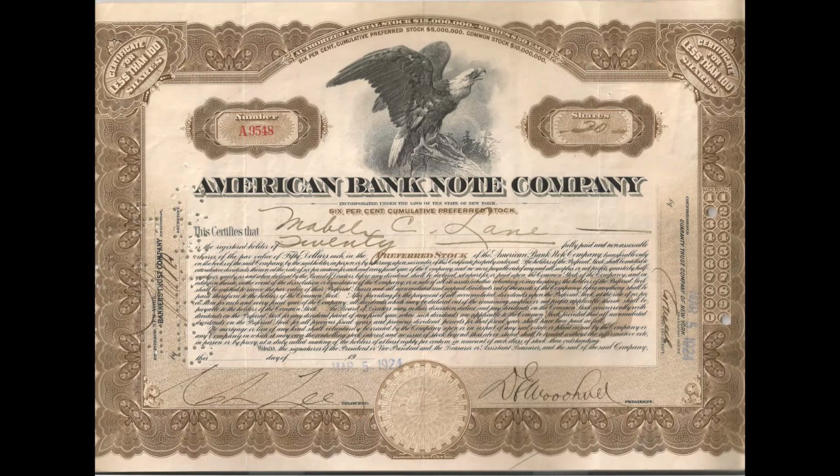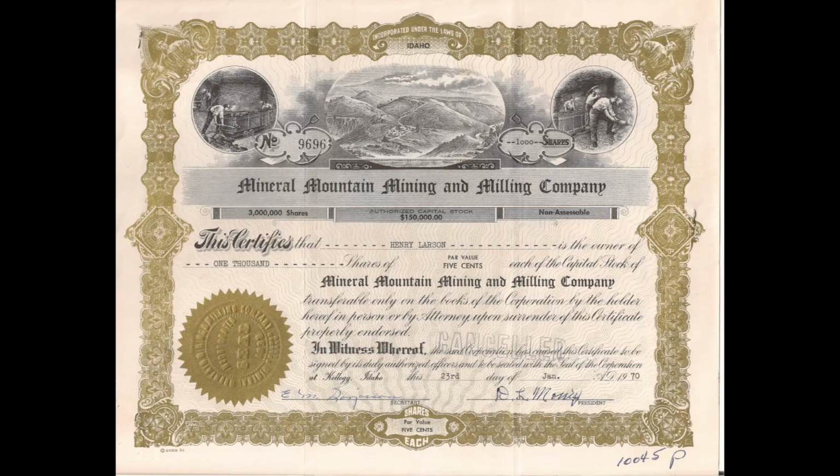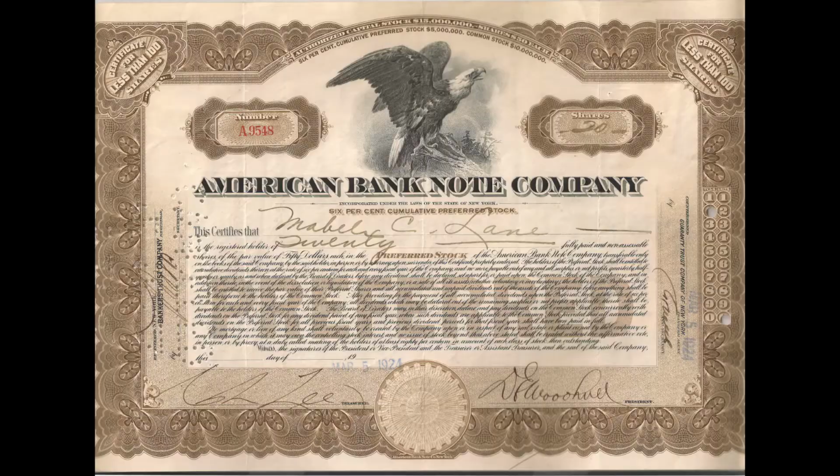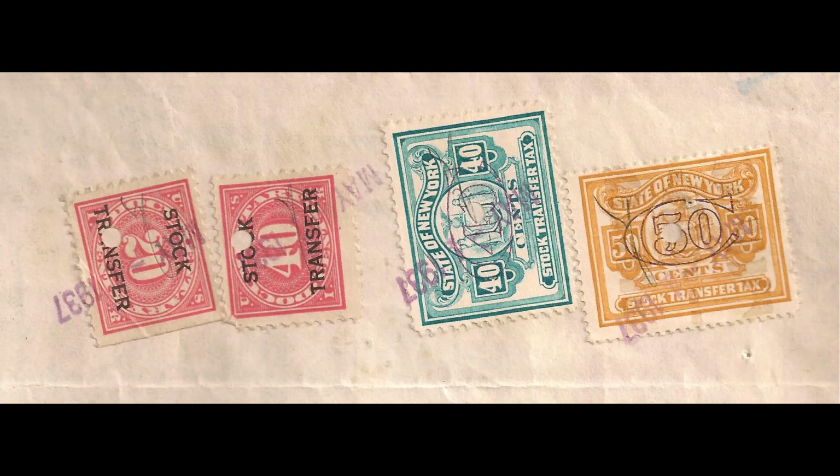Now, while this company is an interesting one among stock certificate collectors, it's not necessarily a highly collectible one. Most collectors like to collect mining certificates, in particular gold mines, as well as railroads. In fact, I've sold a number of these certificates and they only go for a couple dollars a piece generally. I have some examples here that have revenue stamps, which I've mentioned before, affixed to the back. In this case, 2 federal ones and 2 state revenue stamps. Sometimes these can add a little value to the certificate, but not always.